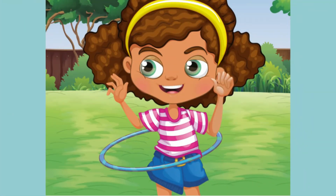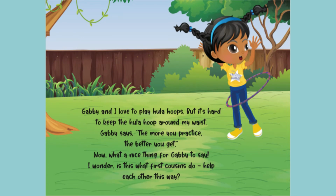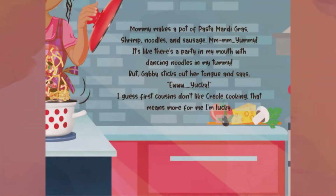Gabby and I love to play hula hoops, but it's hard to keep the hula hoop around my waist. Gabby says, the more you practice, the better you get. Wow, what a nice thing for Gabby to say. I wonder, is this what first cousins do? Help each other this way? Maybe. Mommy makes a pot of pasta Mardi Gras, shrimp noodles and sausage. Yummy. It's like there's a party in my mouth with dancing noodles in my tummy. But Gabby sticks out her tongue and says, ew!